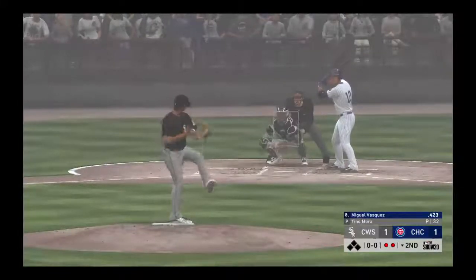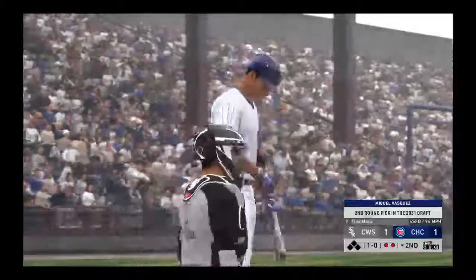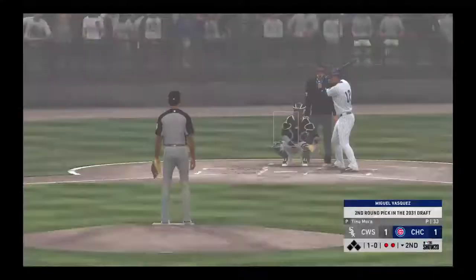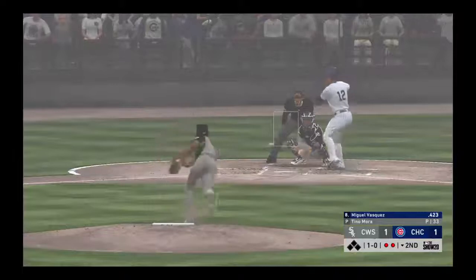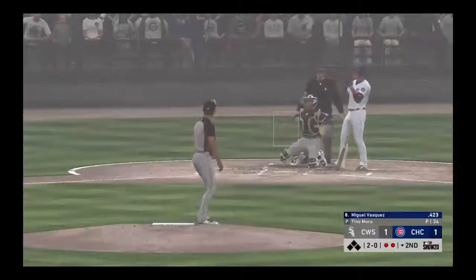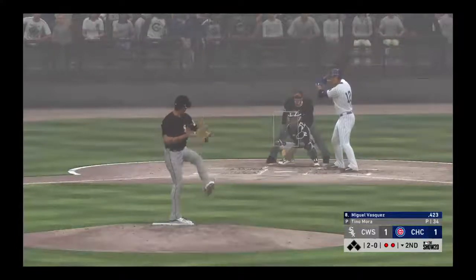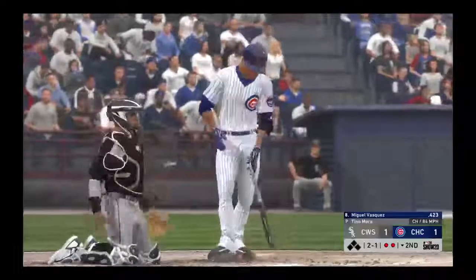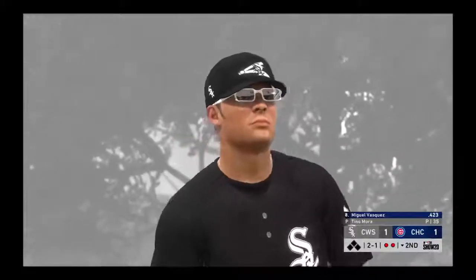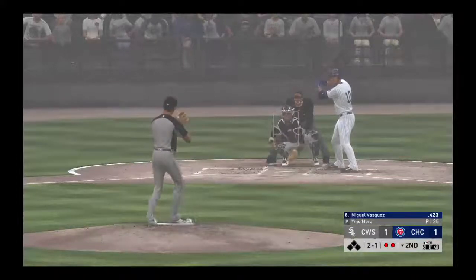Now here's the pitch. Count's 1-0. 1-0 count. Here it is. Ball 2. Bases are empty here with 2 men out. 2-1. Count 2-1. Here's the pitch.